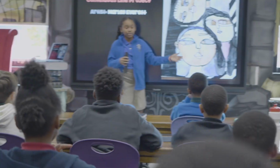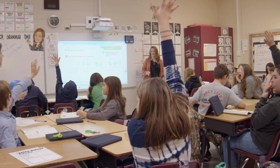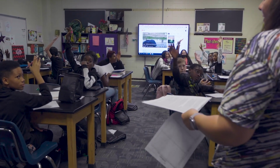I like the microphone because I don't like talking that loud. And if I'm using the microphone, I don't have to focus on if I'm being too loud or if I'm being too quiet. This tool has allowed students to contribute to classroom discussions in a much greater way. Audio enhancement has changed our educational environment for the better because now they're willing to participate more.